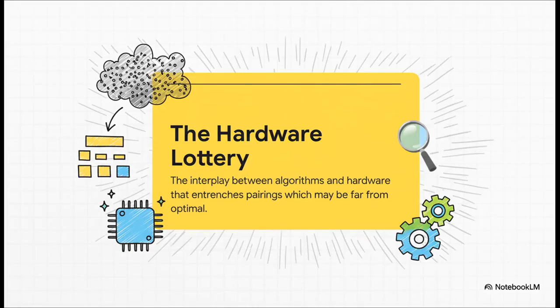So why are we stuck on this path? The paper brings up this really cool idea called the hardware lottery. And the concept is pretty simple. We didn't necessarily pick the best, most efficient way to do AI. We just came up with algorithms that worked really well on the hardware we had lying around, which were GPUs, originally made for playing video games. So we basically won the lottery by accident, but it might have locked us into a system that's wildly inefficient.